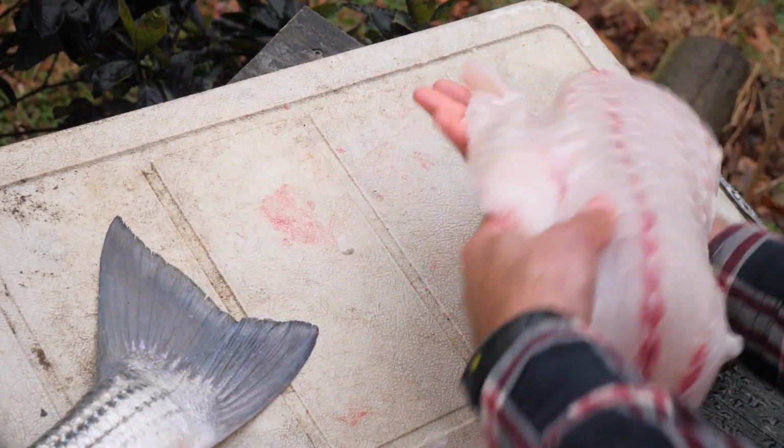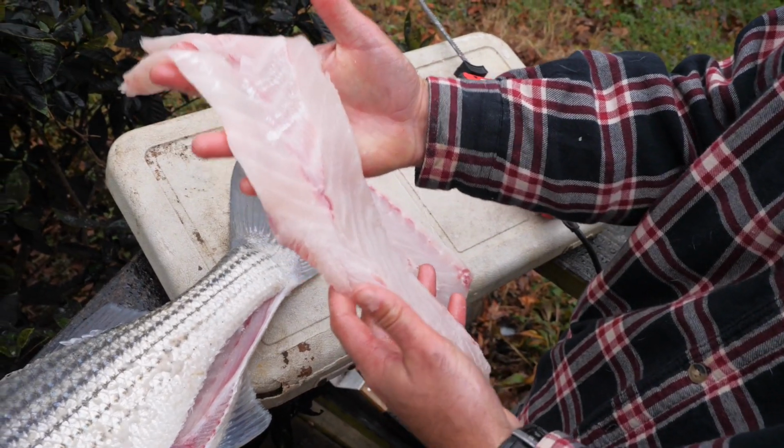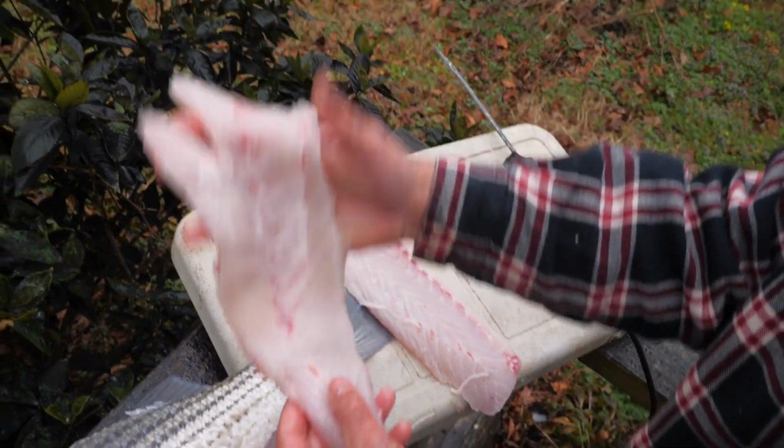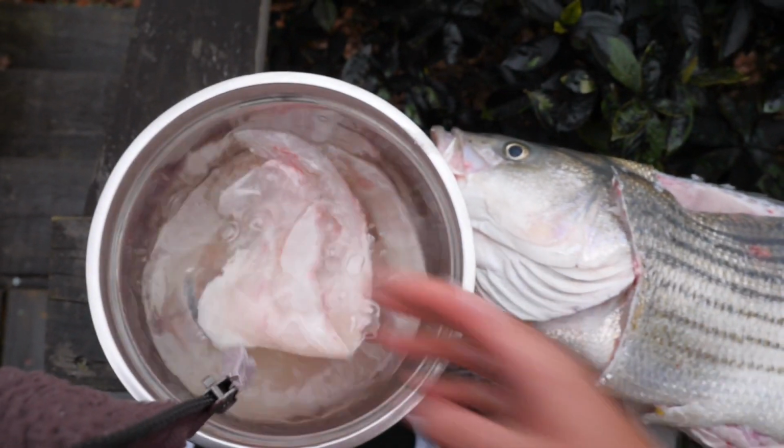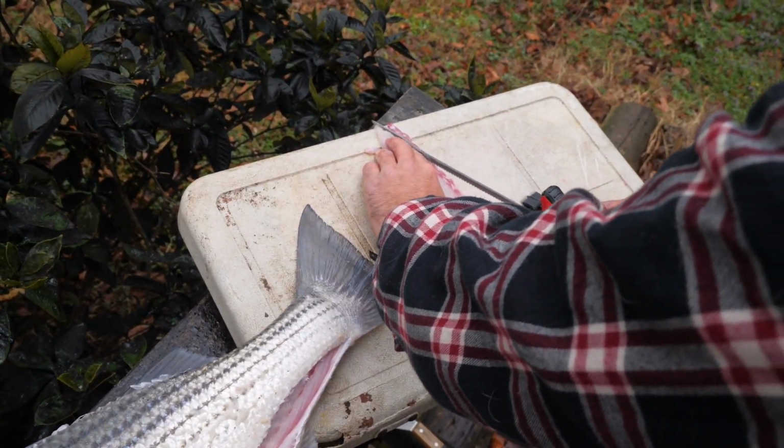But still, guys, look how massive that is. Holy smokes. I'm honestly just going to put this in the bowl and trim it up inside, but that's basically half the fillet right there. Put it in the bowl and we'll cut this little red streak out. And there's the other half of that fillet.